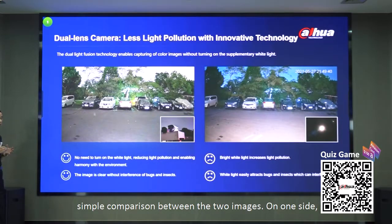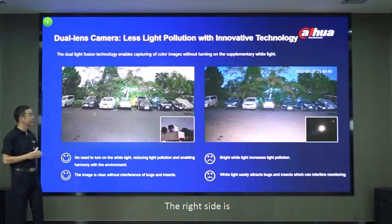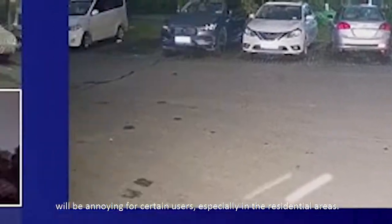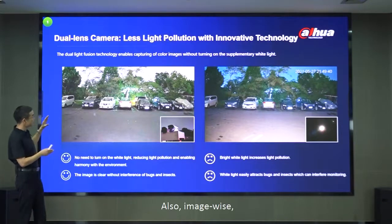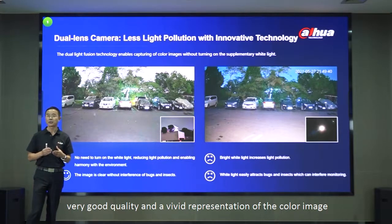That's a very simple comparison between the two images. On one side is the dual lens camera with full color. The right side is the existing normal camera with supplementary white light. You can see the clear difference. First, we avoid the light pollution that is annoying for certain users, especially in residential areas. Second, the flying insects that can be attracted by the white light are avoided as well. Also image-wise, with the dual cameras the image is of very good quality and a vivid representation of the color image from the real scene.